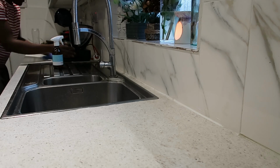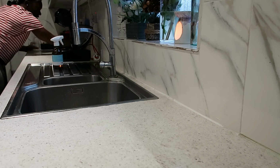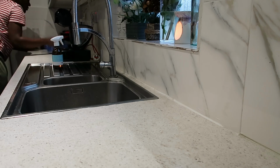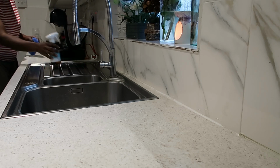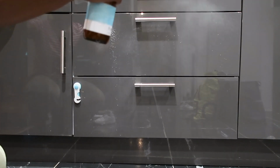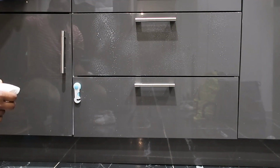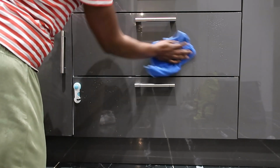Look at how shiny my kitchen sink is, you guys. I love a shiny kitchen sink, it's my thing. Also, this cleanser is honestly so good. It cleans very well, but beyond the cleaning, it's the smell for me, y'all. This thing smells so good. I don't know how to explain it.